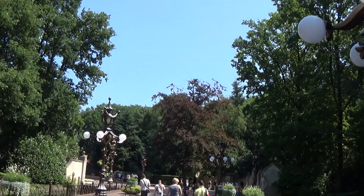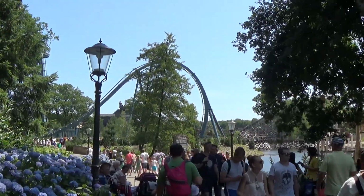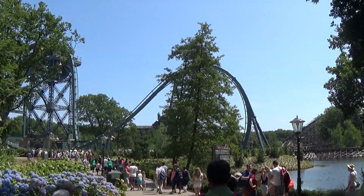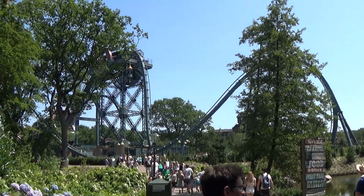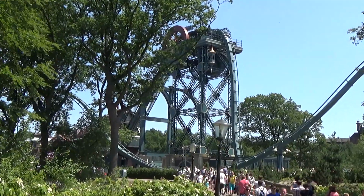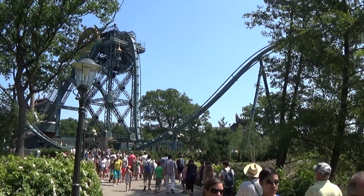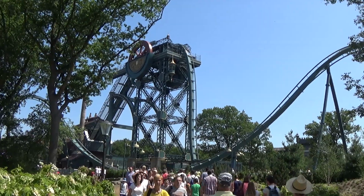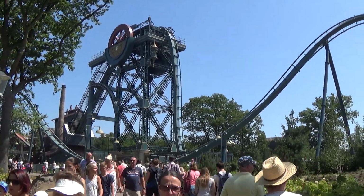Magical. And here she is, coming through the trees. Oh wow. B&M custom supports on that drop there. I can already say that pictures and video do not do that justice. That's it. Wow. Now that is what I call immersive theming.